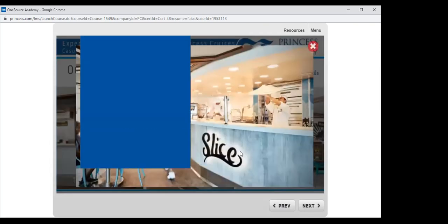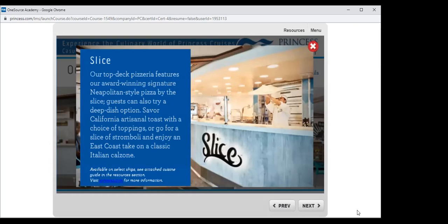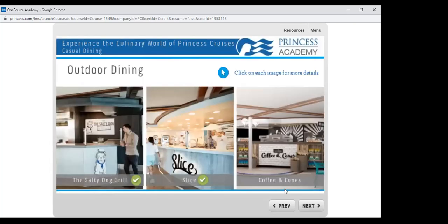All right, pizza place. Our Top Deck Pizzeria features our award-winning signature Neapolitan-style pizza by the slice. Guests can also try a deep dish option, savor California artisanal toast with a choice of toppings, or go for a slice of stromboli and enjoy an East Coast take on a classic Italian calzone. Available on select ships.